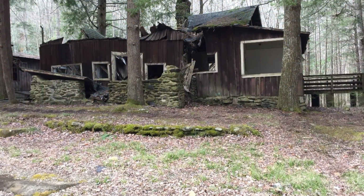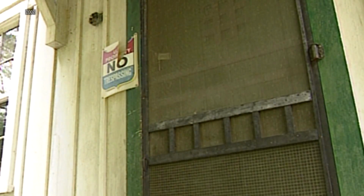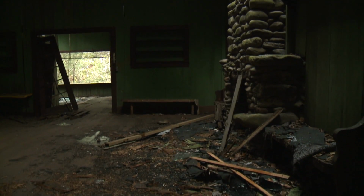The park said no. Demolition by neglect was allowed to occur. If a tree falls on it, makes a hole in the roof, no one does anything. It was heartbreaking watching a structure that had been loved and cared for just falling into decay. Some accused the park of stalling to let the buildings fall apart, so the only choice would be to remove them.